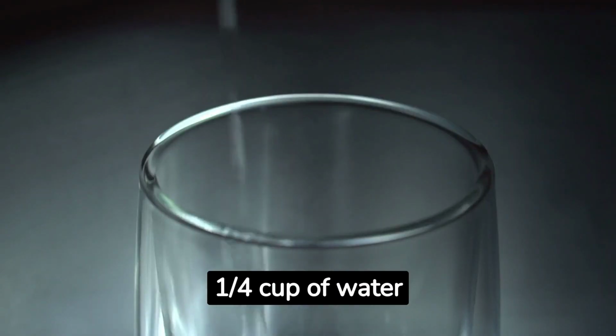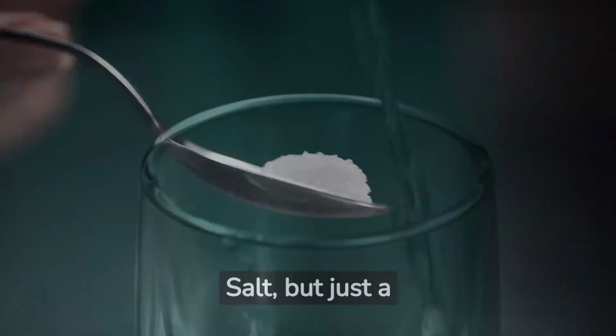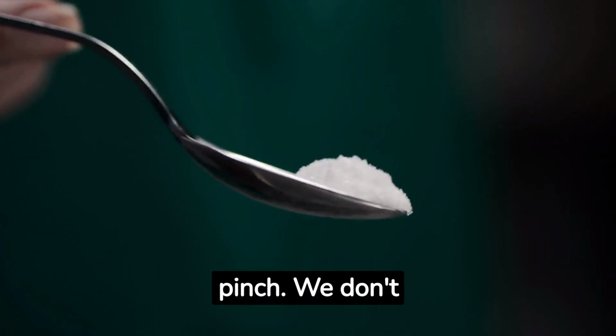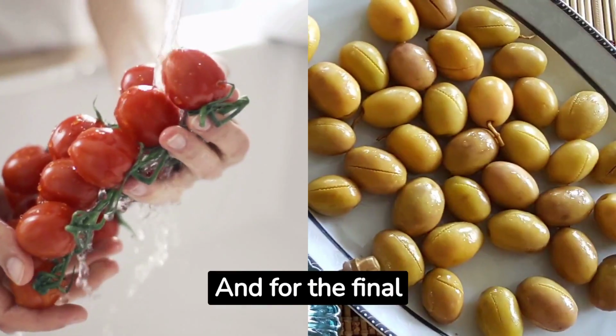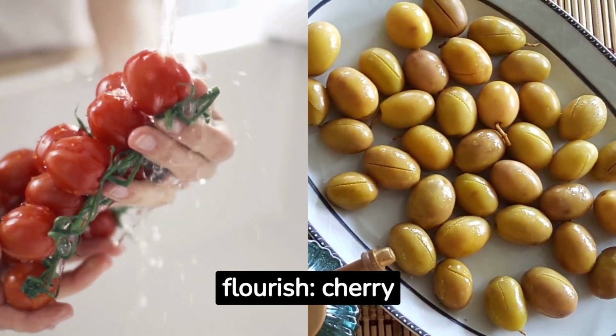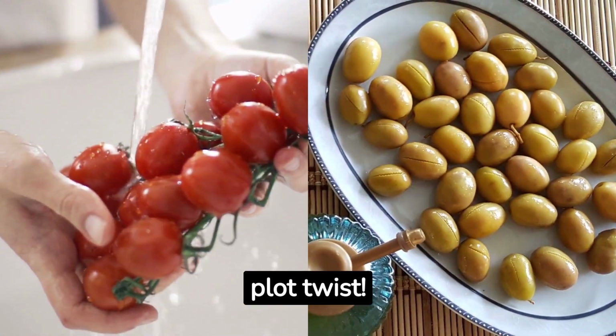1/4 cup of water, or more if your mix is feeling extra thirsty. Salt, but just a pinch. We don't want our dish getting too sassy. And for the final flourish, cherry tomatoes and olives. Think of them as the dish's plot twist.